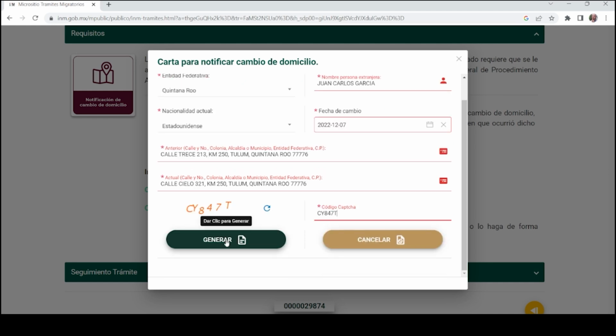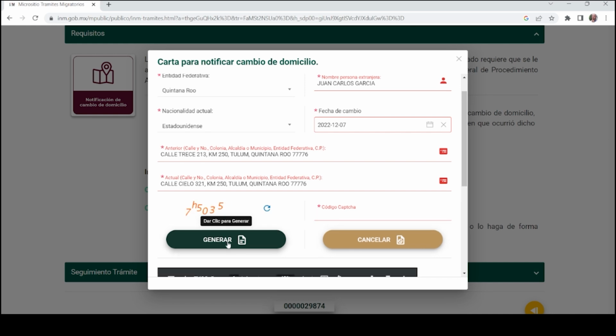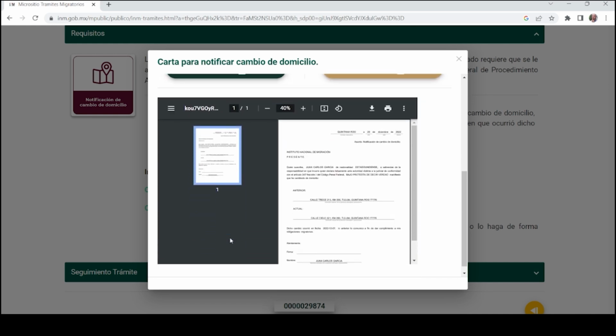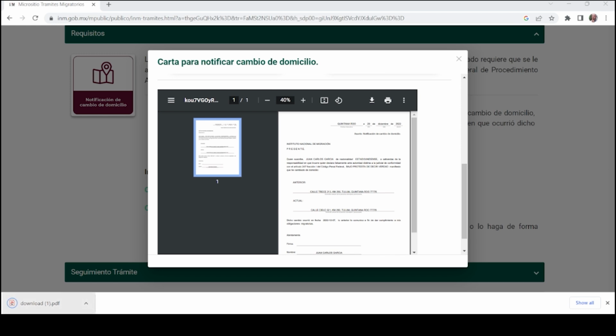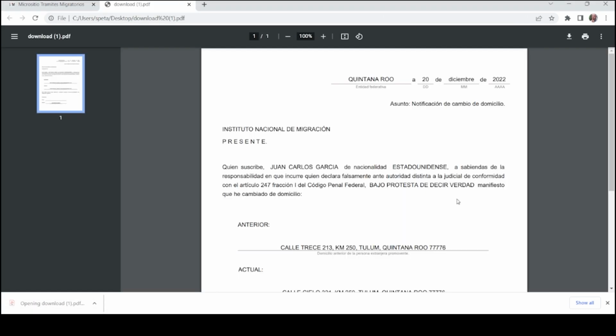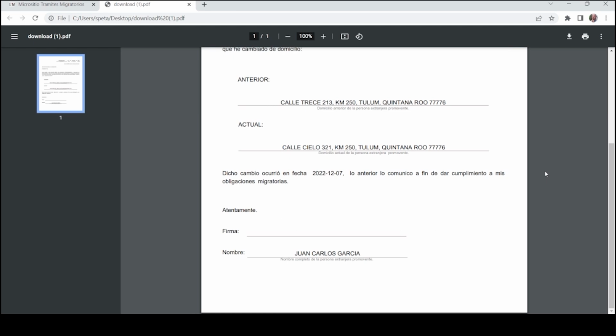If you think you've got it right, come down here to Generar. Oh, hey, it worked first time. So this is my letter, and we're going to have to print this as well. You can hit your little button here to download it as a PDF if you want to print it later. And it's going to look like this. It just consists of one page.